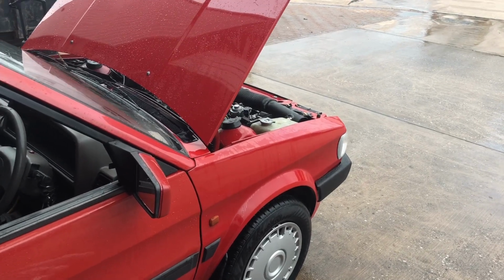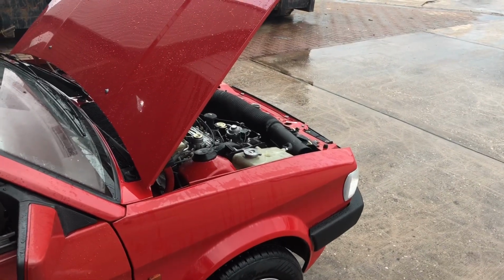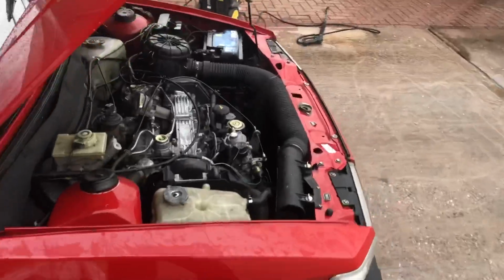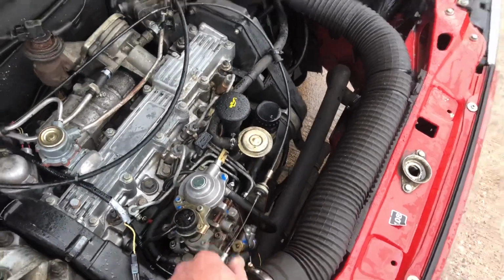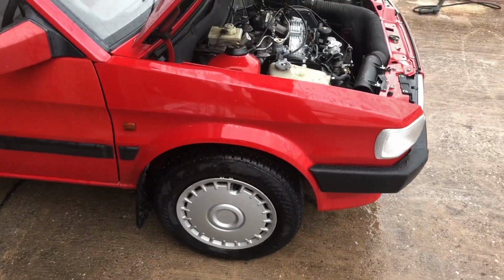It revs freely on the injection pump now, so it would have obviously failed before now, sitting and reduced the revs. So I can only assume, fingers crossed, that it's good.